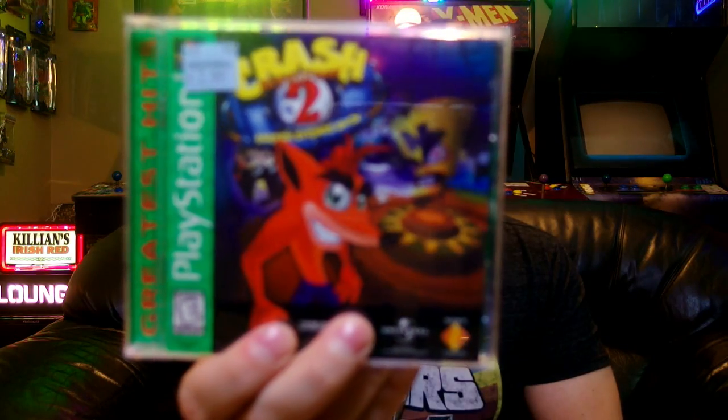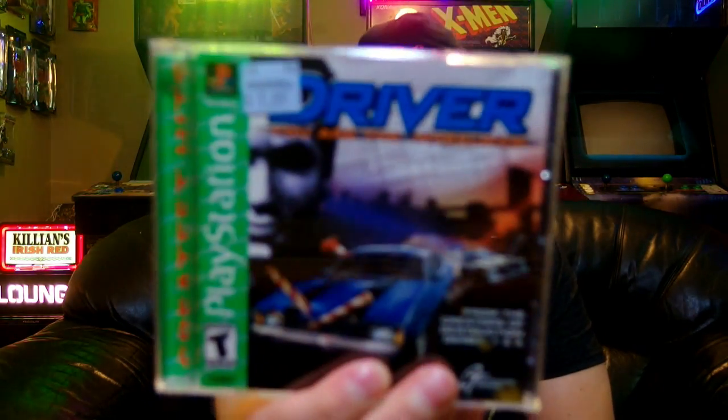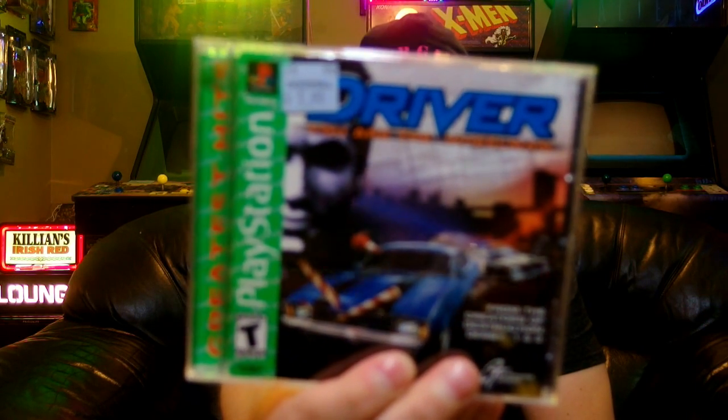So next up, we got some PS1 games. All the following PS1 games I'm about to show you I got from Goodwill. They just had a stack of them, and I pretty much took them all. Critical Depth, Crash Bandicoot 2, Destruction Derby 2, Resident Evil Director's Cut, and the original Driver game, one of my favorite driving games of all time.